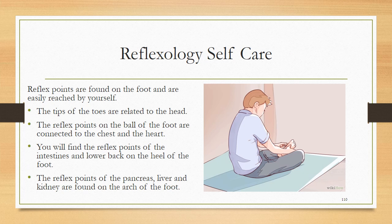Reflexology self-care. As we discussed earlier in the presentation, self-care is something very essential and important to take care of yourself in the bodywork field. You need to be in good shape so you're able to help your clients. It's possible for you to start a self-treatment reflexology program, and it's as simple as going barefoot on the grass.